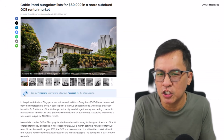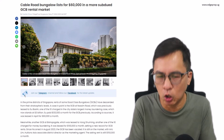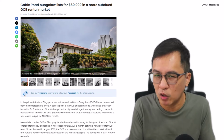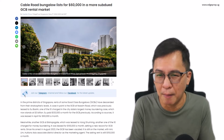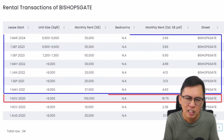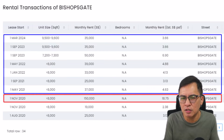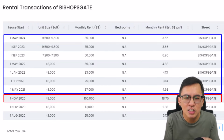The high rental transactions have also caught the attention of the authorities in recent money laundering cases. One good example is the Bishopsgate rental that was leased out for $150,000 per month. This set a new record for GCB rental. If we look into the neighboring rental transactions, it seems most of the renters are going for $20,000 to $50,000 per month. This $150,000 seems to be out of the ordinary.